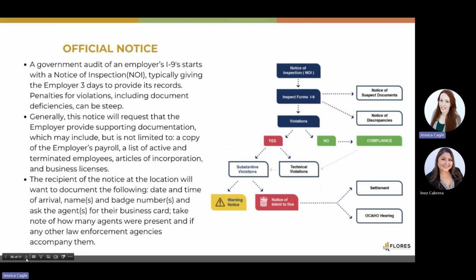Now we want to discuss what happens if ICE does show up to your worksite. An official government audit of an employer's I-9s starts with a notice of inspection, referred to as NOI, typically giving the employer just 3 days to provide its records. Generally, this notice will request that the employer provides supporting documentation, which may include but is not limited to a copy of the employer's payroll history, a list of active and terminated employees, the articles of incorporation, and business licenses.